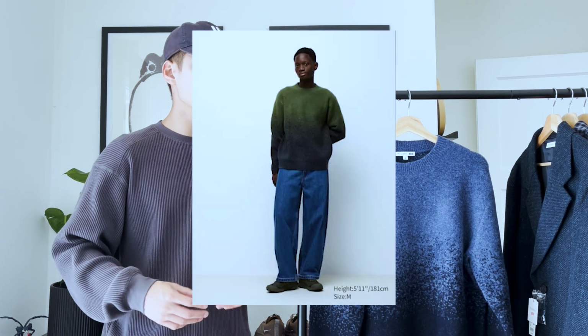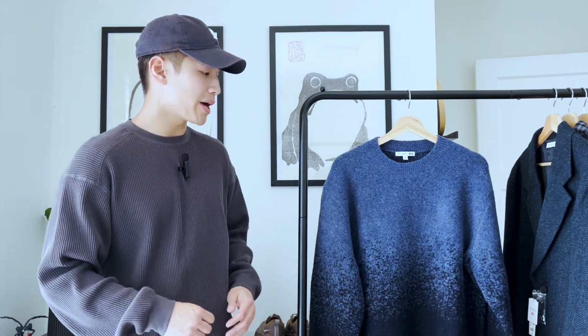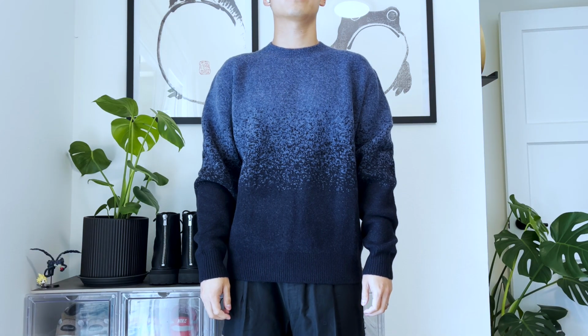Like I was saying before, this piece has got to be the most popular from the collection since it sold out super fast online. I originally wanted the green colorway, but I checked the website maybe 2 minutes past the release date and it was already sold out. So luckily I managed to grab the blue one, which was my second choice. Overall, I'm a huge fan of this piece.